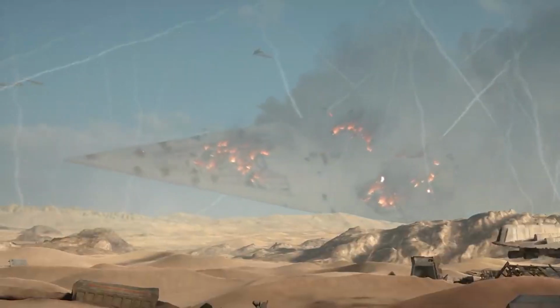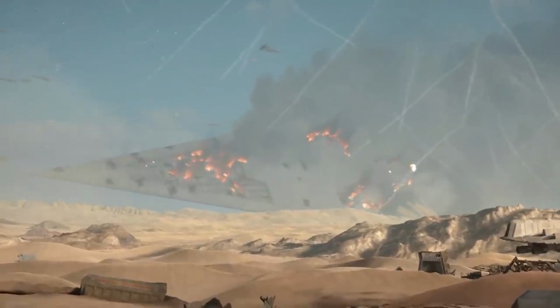The Executor-class Star Dreadnought was a ridiculous ship. At 19 kilometers long, it was basically a flying city. It was so long that when it landed, the landing struts most likely had to take into account the curvature of the planet.